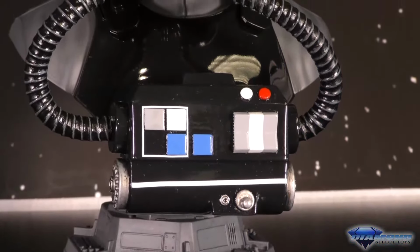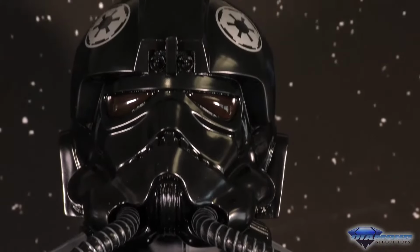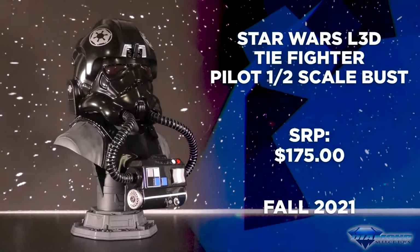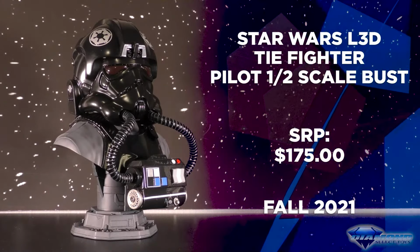Hot on the heels of EA's hit video game, Squadrons, we have our TIE Fighter Pilot. It's another one of our L3D busts. It's big, half-scale, and it comes with a TIE Fighter themed base.